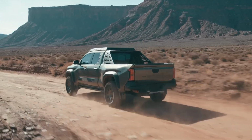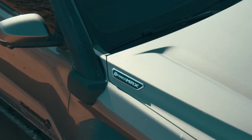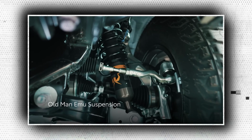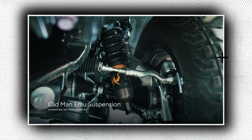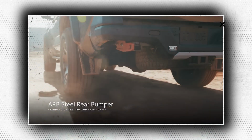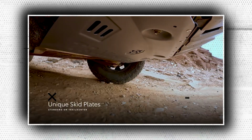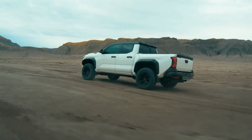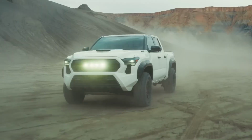The Fox internal bypass 2.5-inch QS3s that come standard with the TRD Pro are completely adjustable. The suspension has been adjusted for tearing across the desert when it is put to the test during the challenging Baja 1000. There are 3 different Tacoma configurations: a 4-door double cab with a 5-foot bed, a 4-door double cab with a 6-foot bed, and a 2-door XtraCab.